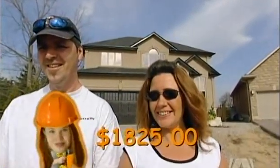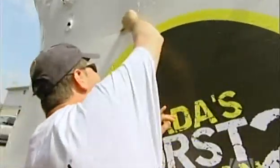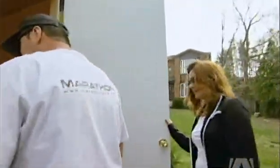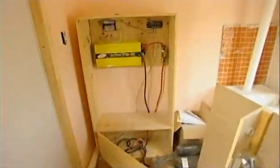Deborah Hill and Dale Roach paid $1,825 for Candace's shed. It is a nice looking shed, and it's somewhere you can go to, you know, if you want to get away from people and whatnot. I want to keep the logo. Awesome. Our first satisfied customers. That's the power system for the solar, I guess. Well worth it. All right, we'll take 2 more of these sheds. I think they've actually learned something.